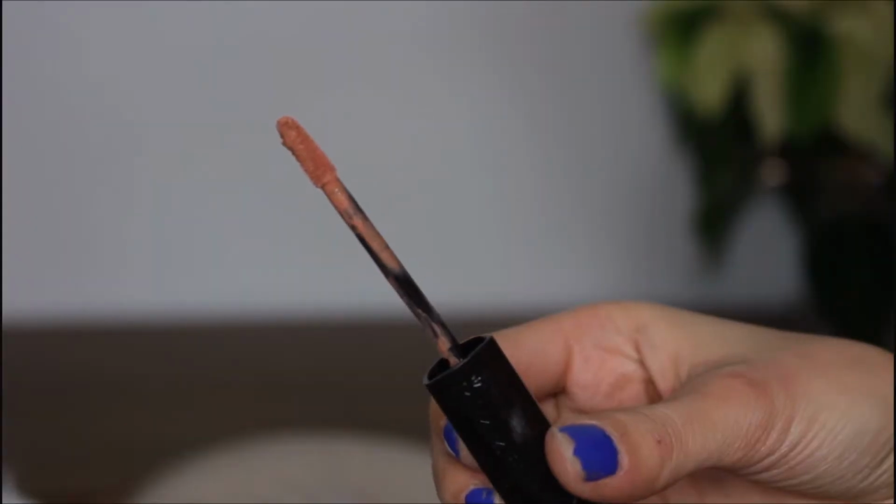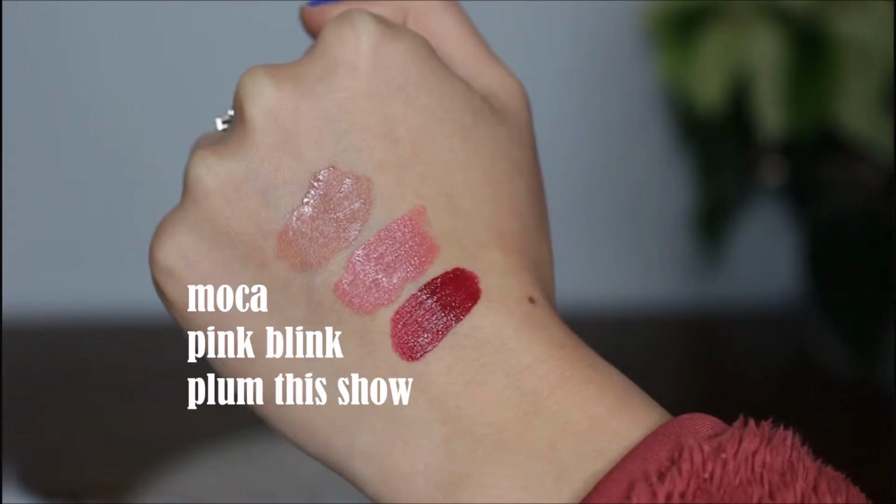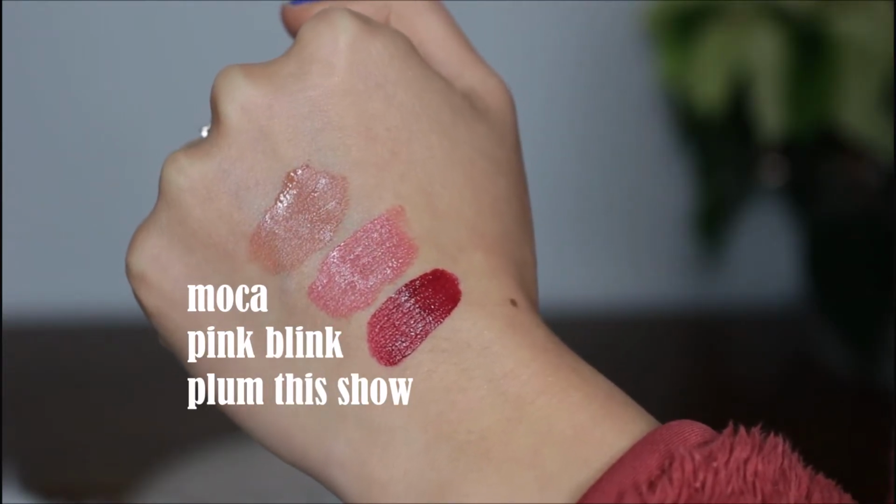The applicator is just a flat doe foot wand. It's got a bit of a paddle shape to it. It kind of tapers towards the end. It's a decent wand, it distributes product pretty well. The negative thing about these is really that I don't like the way they look on my lips. They just seem to emphasize lines and dryness. Still, I think for the price point, it's a pretty decent liquid lipstick.